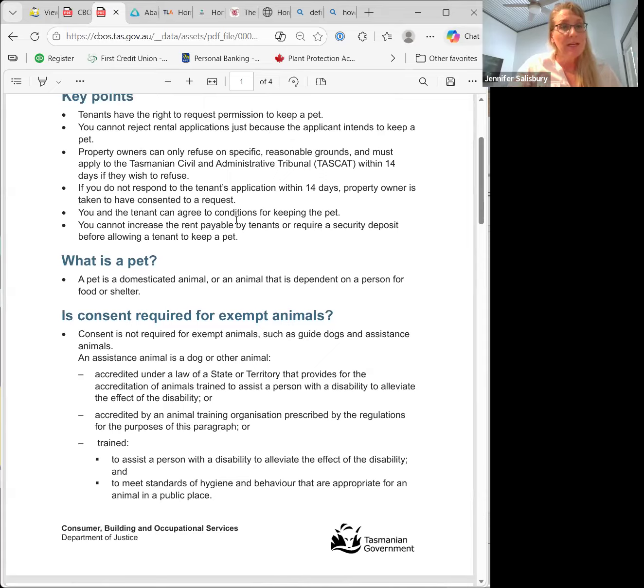You and the tenant can agree on conditions for keeping the pet. You cannot increase the rent payable by the tenants or require a security deposit before allowing a tenant to keep a pet. So you cannot charge pet rent, you cannot charge an additional deposit, but this just goes on to residential. It goes on to the tenant to maintain this and to give the unit back at the end.